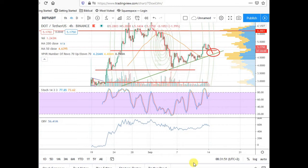All right, so why do I think we're going to get support when we get in this area? Well, I'll tell you why. Number one, we got a lot of volume right here on the volume profile where there is strong institutional buying that goes on.